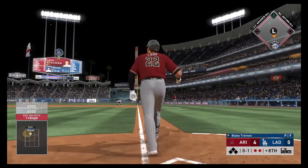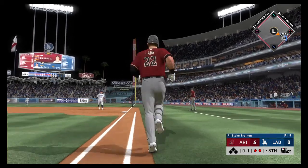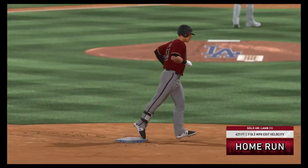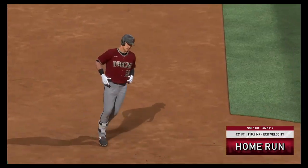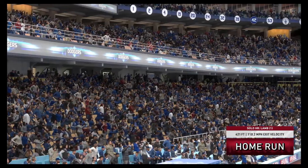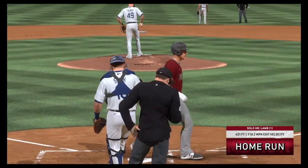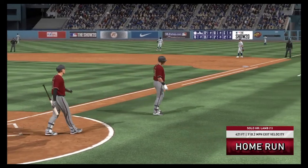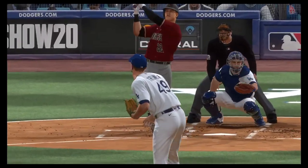A swing, and this ball is blasted to right field. Nothing's going to keep this one in the ballpark. And it's gone as they add still another. It's a solo home run for Jake Lamb as the Diamondbacks have extended their lead now 5-0. Well, that was this lineup's 3rd homer of the game.